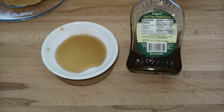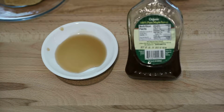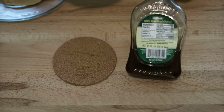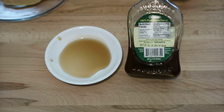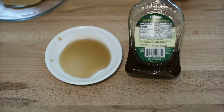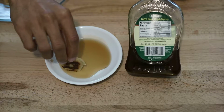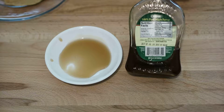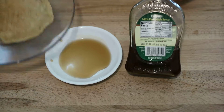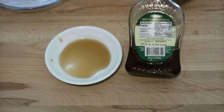All right, here's the back of it, and let's see what it smells like. Oh, it smells really good. It almost smells like coffee. It almost smells like sweet coffee is what it actually smells like. I'm going to go ahead and taste it with some pancake I have here. Yep. It tastes really good with pancake. And there's a pancake I'm eating it with.